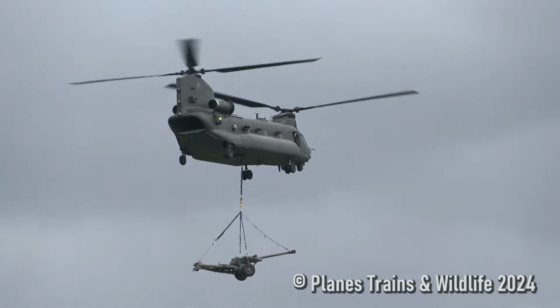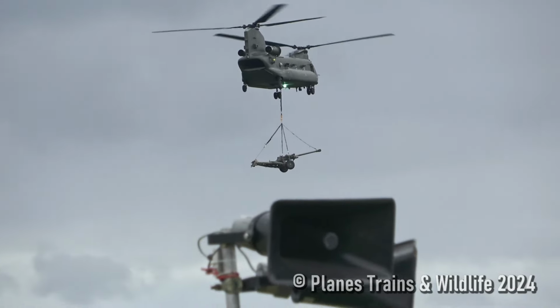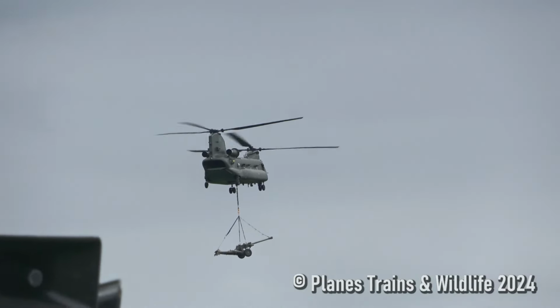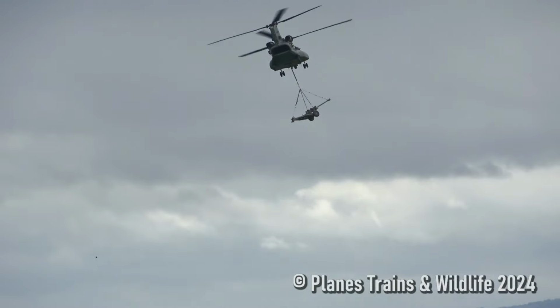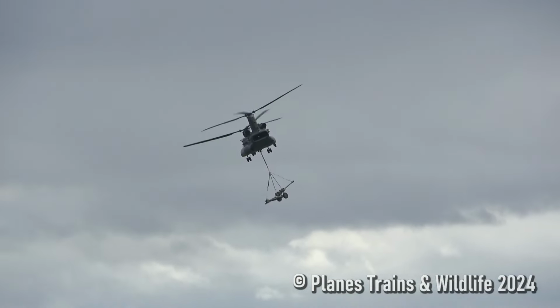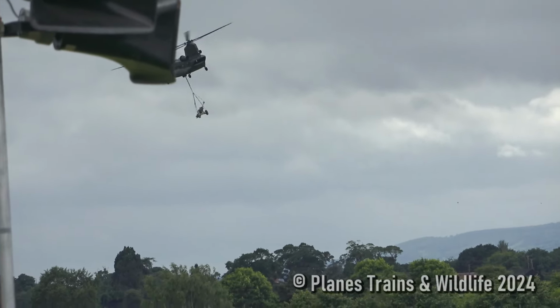Carrying a battlefield gun on one of its three underslung load hooks. Flying the aircraft today is Flight Lieutenant Ian Cooper, known as Coots. He has more than 1,000 flying hours on the Chinook, which he's clocked up on numerous operational deployments, including Operation Shader and Operation Newcombe in Mali.